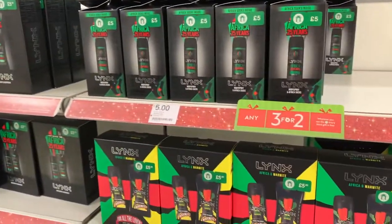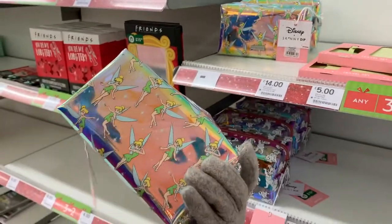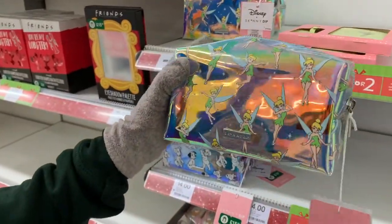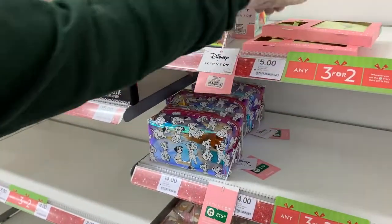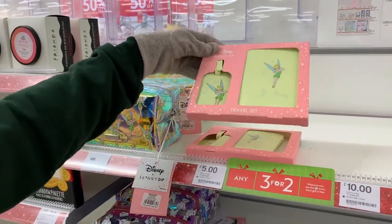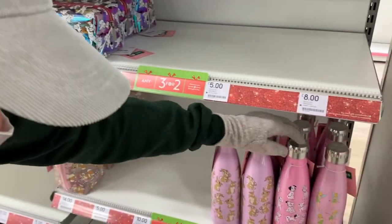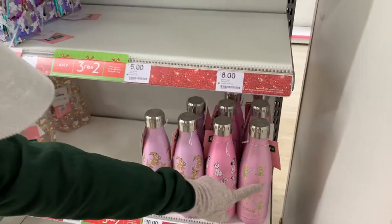But I've just found Disney stuff. Have you? Lead away. Ooh, sparkly. How cute is that? Shimmery. That's a half price Boxing Day no brainer. We've got Tinkerbell stuff. That's really cute, because it's all Skinnydip stuff. Thumper, and there's water bottles. Thumper, Dalmatians, Tinkerbell.